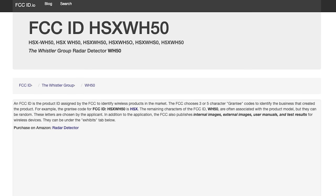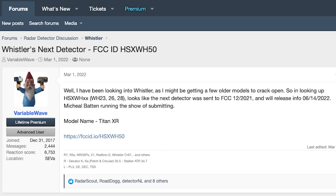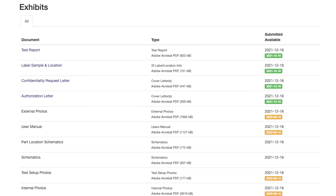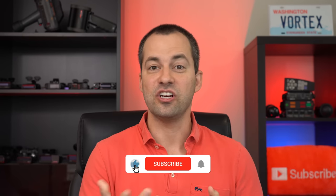Next, let's talk about an upcoming detector that has not yet officially been announced, but it looks like we do have some initial information about it. Over on the FCC's website, it looks like there's a new Whistler detector that's going to be coming out. There's no real details that we know about yet, other than maybe just a picture of the bottom of the detector to show where the label's going to go. But it looks like this new detector is going to be called the Titan XR. Again, there's no information yet. They're just sending it out for certification so that they're going to be able to actually sell it here in the US. Once we've got more information and an official announcement, of course, I'll be going ahead and sharing that information with you guys.